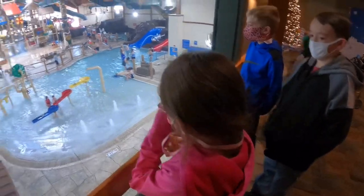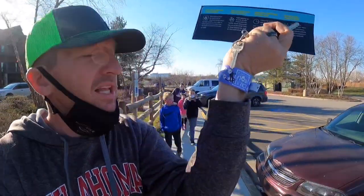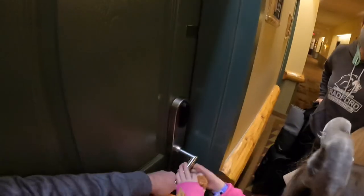So we got checked in to our suite, and we all got these little cool wristbands. Even the kids got them. Cassie and I can use ours to buy stuff, so we don't have to carry a wallet around with us. We can just swipe our wrist and buy stuff, and the kids' work for entry to the door. Now pull the handle. Got it.